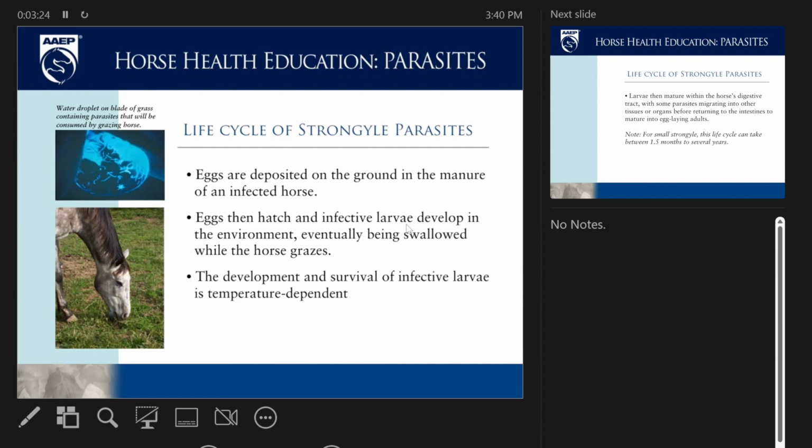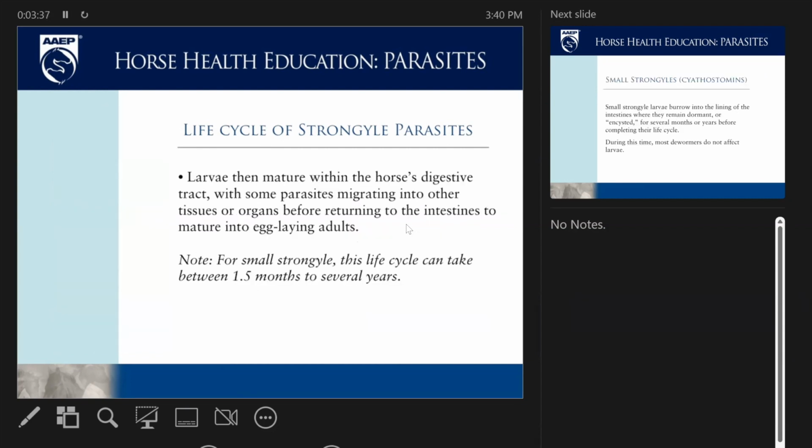So transmission and longevity in the environment is going to depend on temperature. So we have different issues than they do in Florida or they do in Canada because of our different climates. All right, so as those larvae start to mature within the horse's digestive tract, they can also migrate through other tissues. So although we think of them as intestinal parasites, they can do damage to other organs as they travel around the horse's body before getting back into the intestine where they mature into adults to lay eggs.